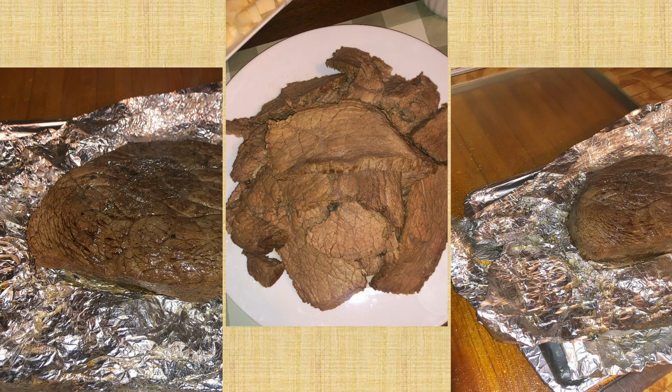And here is how our bottom chuck roast came out. It was so juicy, it was so tender, it was so good. We let it sit in the foil for about 20 minutes after it came out to continue to rest, and it was wonderful. It had so much flavor. You could taste the salt. I can't even put into words how wonderful it tasted.